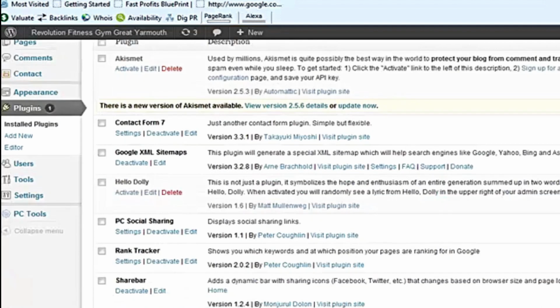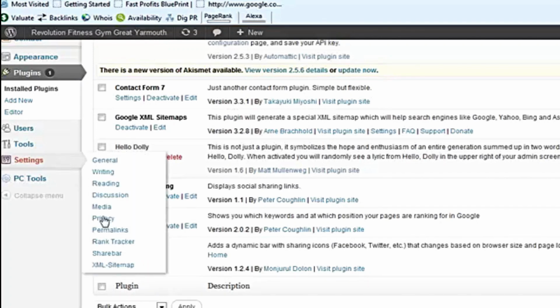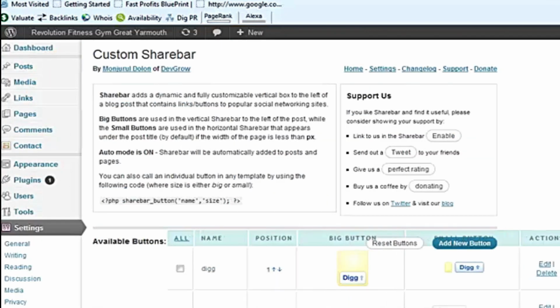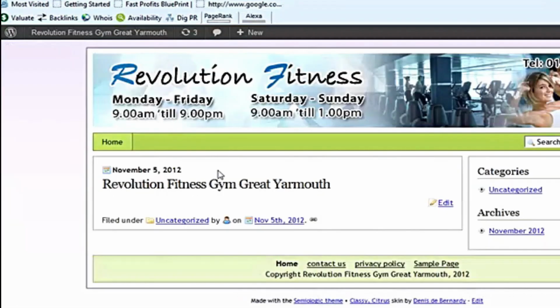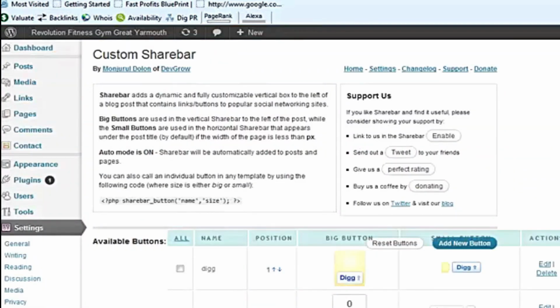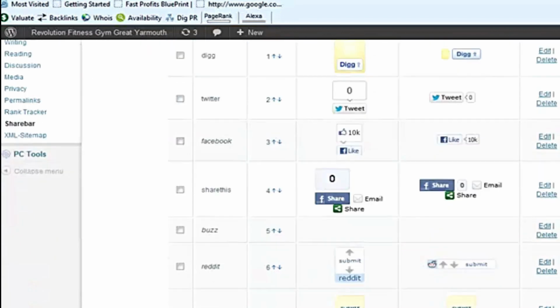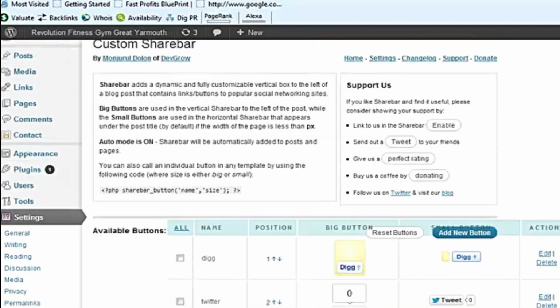Next thing we do is the share bar. The share bar is really, really simple. You just come down here to the share bar and you can customize it. So what happens is every time someone goes to a page on your site, they will have the option of sharing the content, as you can see here. But you can customize the settings of this plugin when you go to share bar, so you can choose which pages you want the share bar to appear on and stuff like that.